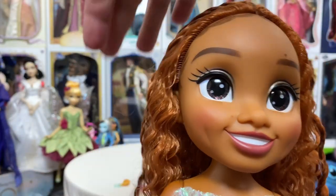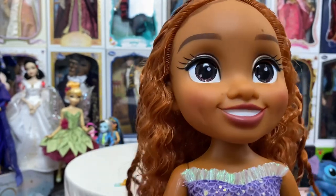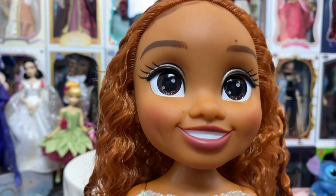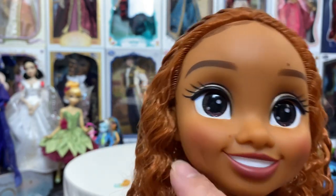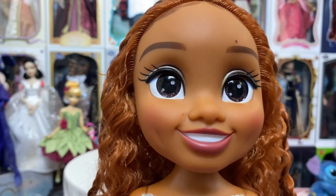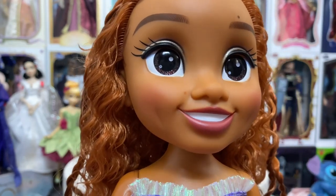You can see there, and we'll show you what you can do with those here in just a moment. And then, of course, we have the adorable face sculpt here, and I love that they included her moles. She even made a comment about that when she showed everybody the Mattel doll, and she said, oh my gosh, they included my moles. So I thought that was super, super cute.